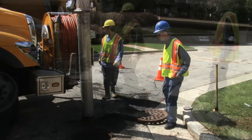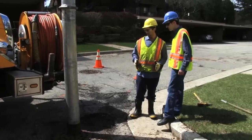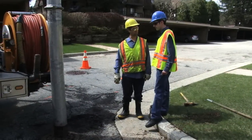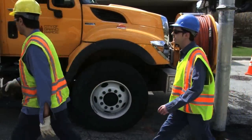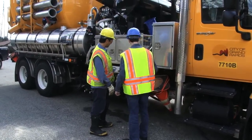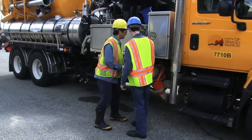Absolutely. All right. I'll show you another neat feature of the truck. We have a spray gun, and I can spray the catch basin grate, get some of that toilet paper and lettuce off of it. Oh, cool. Yeah, I'll show you how that works. I'm guessing that's this thing here? Yes, it is. Cool. Yep. And here's the valve to turn the water on. And we can just lift this right up.